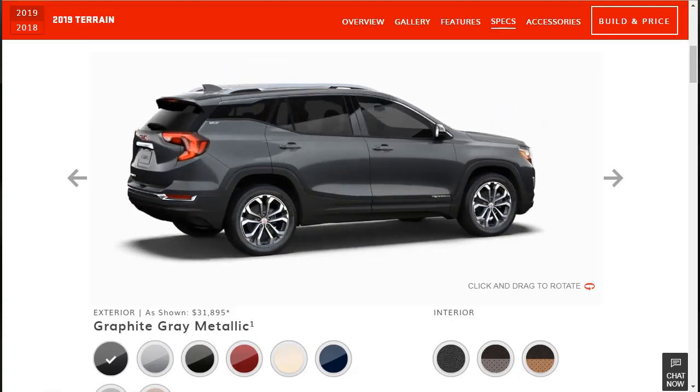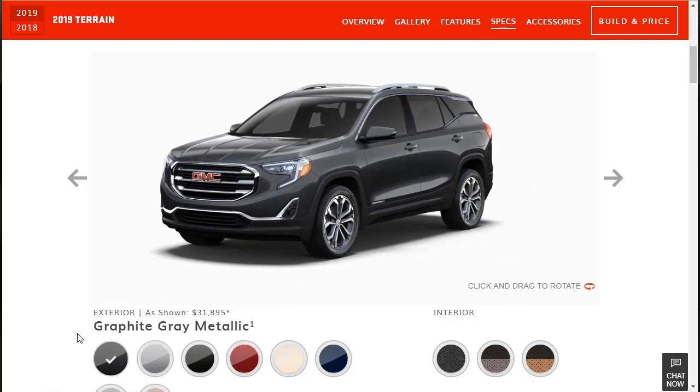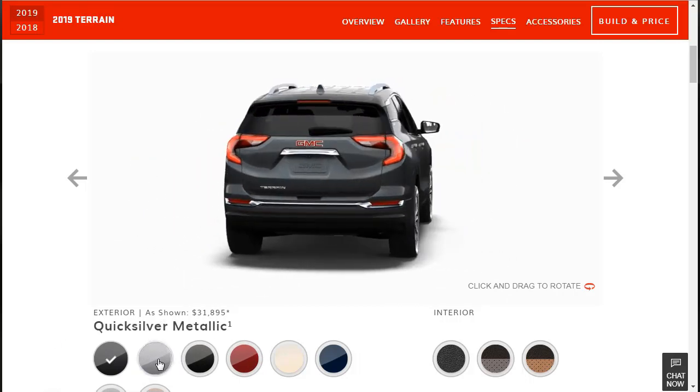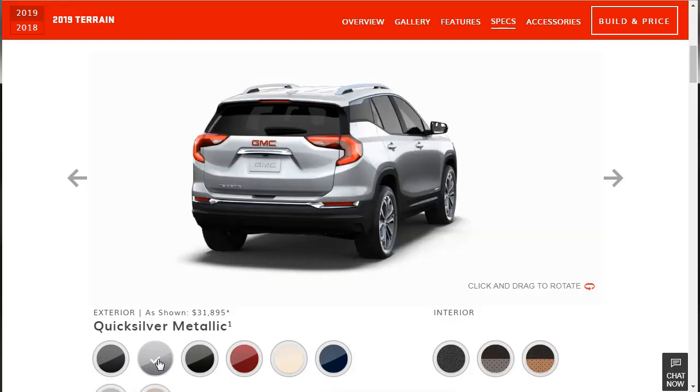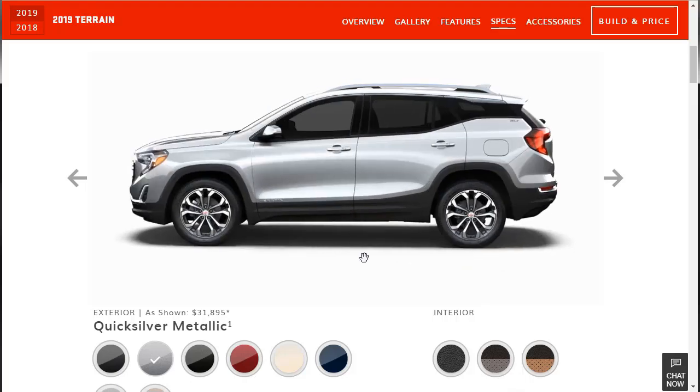Okay, so let's check out the exterior colors for this 2019 GMC Terrain SLT. Right here, they're showing the graphite gray metallic. The next up is the Quicksilver metallic. And I guess it doesn't spin after that. Does it not spin after that? Which is fine. We prefer it not to spin, actually.